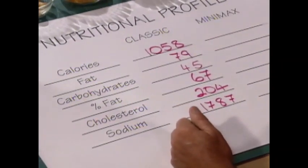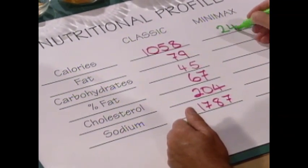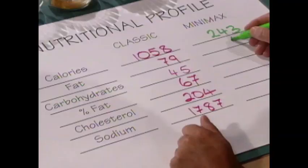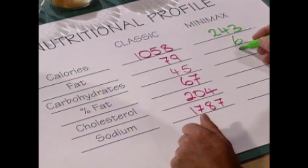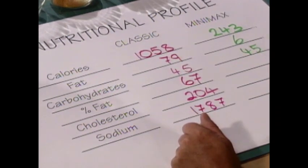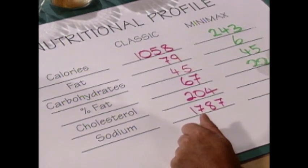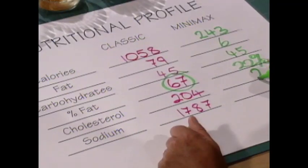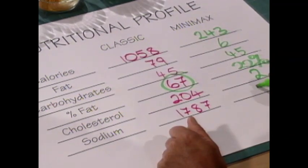Here are the numbers. If we compare with the classic quesadilla, 1,058 calories, largely coming from cheese, we've gotten right down to 243. Only 6 grams of fat. 45 in carbohydrate, the same. 22% now, where it was 67%, which is really high. Cholesterol at 204 now becomes 2. And we've got a 232 in sodium, which is really fine.